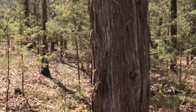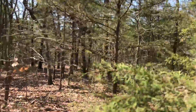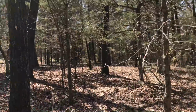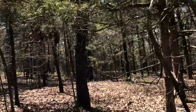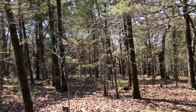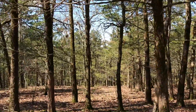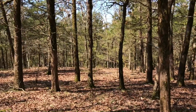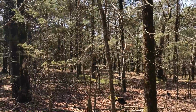Got some nice cedars already, as well as some good hardwood trees. I like to see that mixture of trees. And this is very level. You've got to be, I believe, 100 feet off the road for the power and road easement and all that stuff. And we're just about 100 feet off, and it's very level. I mean, this is a nice site right here.